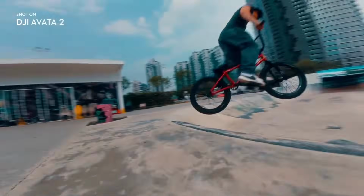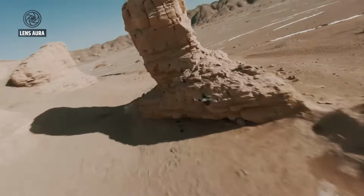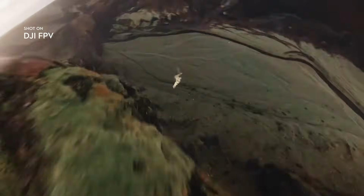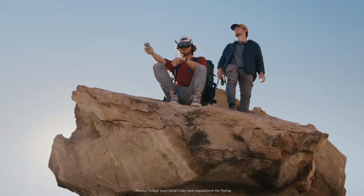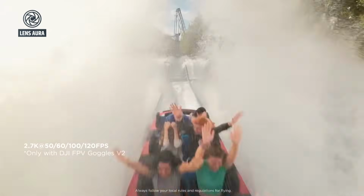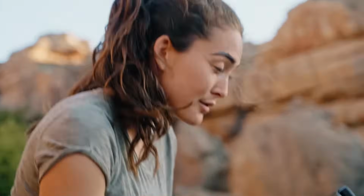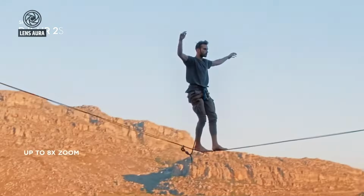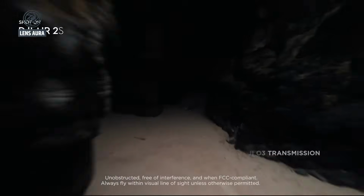The FPV functionality also deserves attention. By flipping the gimbal, pilots can enjoy a responsive, stabilized feed for traditional FPV flying. This dual-purpose design ensures that creators do not compromise between cinematic capture and agile flight, combining two traditionally separate drone experiences into a single platform. Whether racing through tight spaces or capturing sweeping 360-degree views, the DJI Avata 360 aims to deliver both performance and versatility, redefining expectations for hybrid drones.